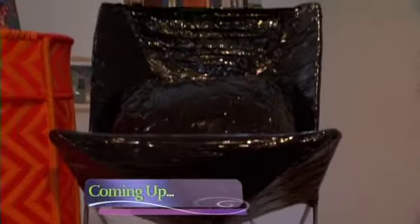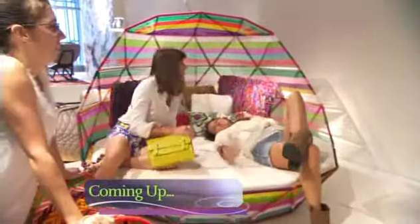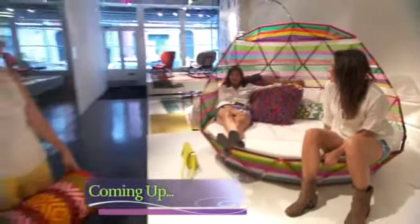Coming up, there's one more chair I want to check out. It's actually just 2 rolls of packing tape. And the girls' lack of concentration may just cost us the new chapter. Can I get a pina colada, please?